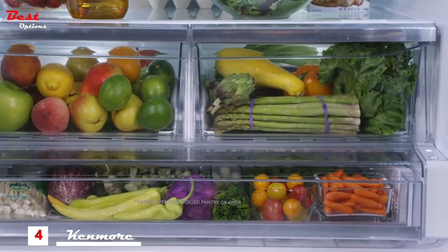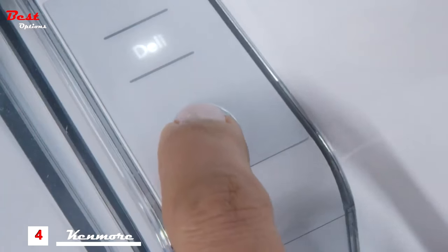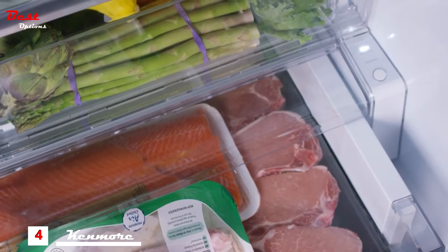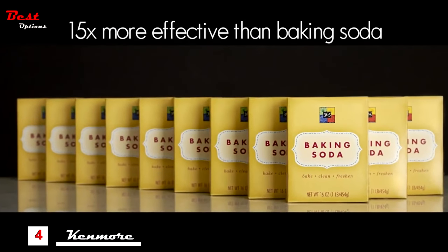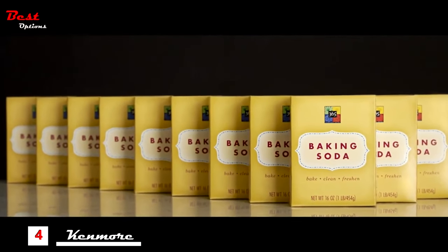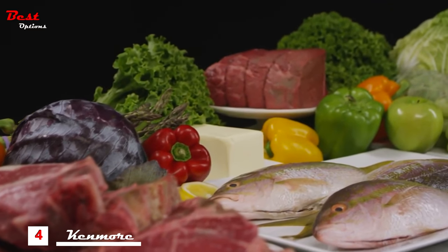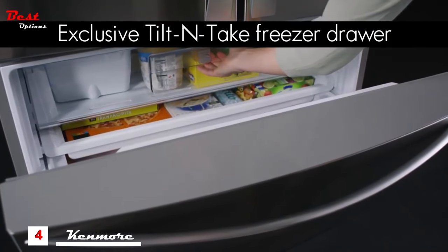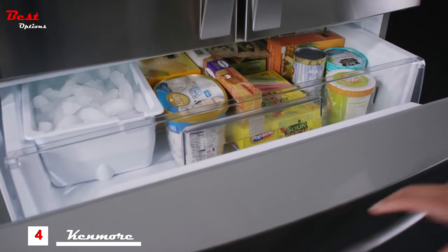It features three precise digital temperature settings, one for produce, one for deli, and one for meat. The Clean Flow air filter system is 15 times more effective than baking soda at reducing odors. It circulates clean, filtered air to every section for great tasting meats, fish, and produce. The Kenmore exclusive Tilt and Take freezer drawer provides convenient access to your favorite frozen foods.